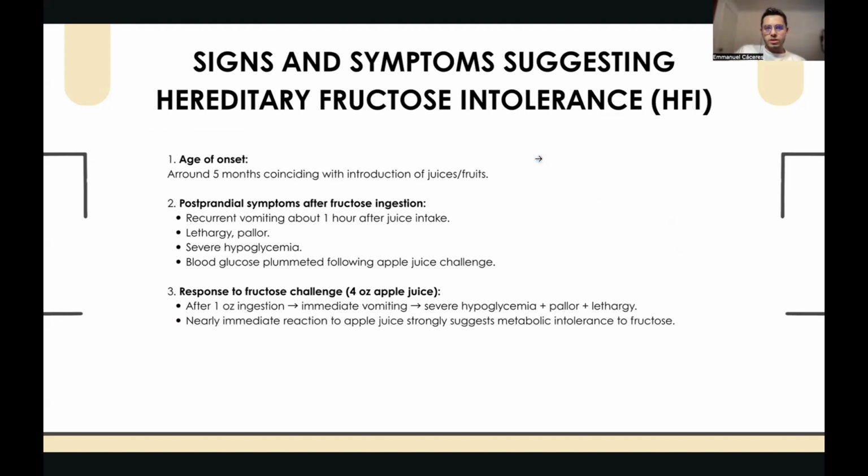Now, what signs and symptoms may suggest hereditary fructose intolerance? First of all, the age of onset coinciding with the introduction of juices and fruits. Also, the postprandial symptoms after fructose ingestion, such as vomiting, lethargy, pallor, the hypoglycemias that we mentioned before, and also the fructose challenge with apple juice that was not successful.